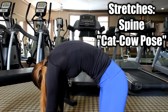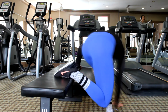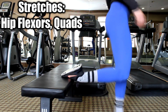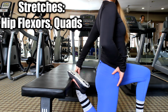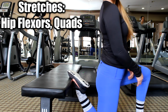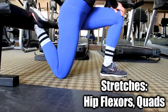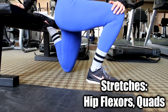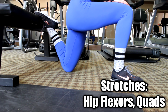And then lastly, this is one that my friend Kristen showed me, and she was dealing with some minor anterior pelvic tilt as well. But this one is another hip flexor stretch, and it's pretty tough, but you're basically kneeling on one knee, and you're gonna put your back toe up against a bench to pull on your quad and your hip flexor while you're on one knee. So that concludes all the stretches that I think are very beneficial for having anterior pelvic tilt or preventing it.